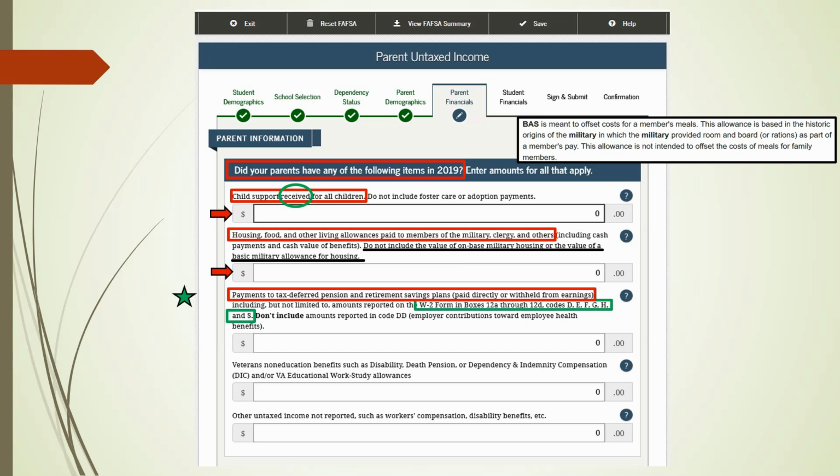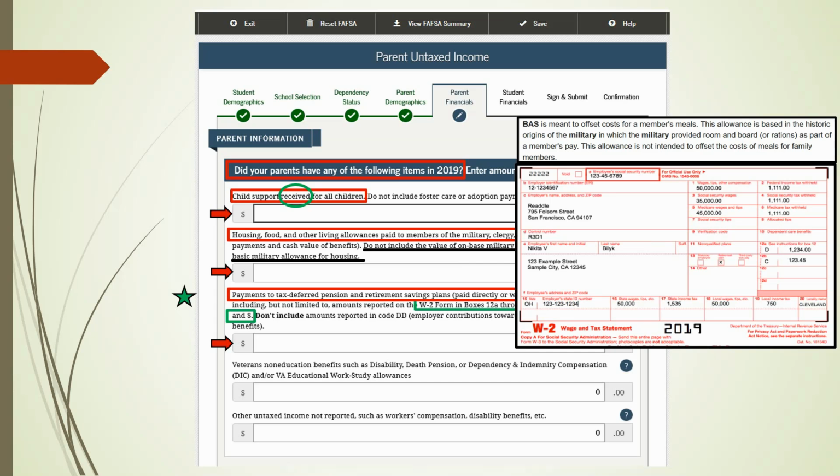You want to make sure you're not including code DD in box 12 because that's your employer health contributions. So for instance, in this W-2, you can see that there is $1,234 that's being reported into a tax-deferred pension plan. That amount would need to be reported here.